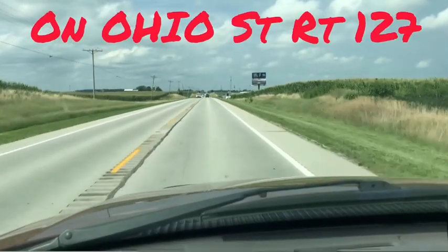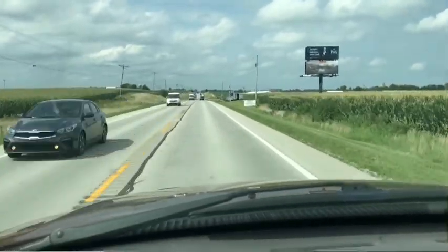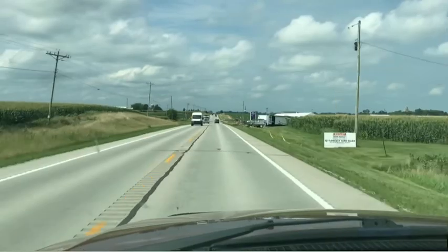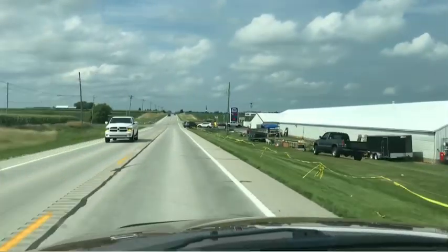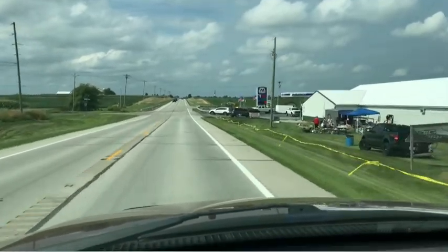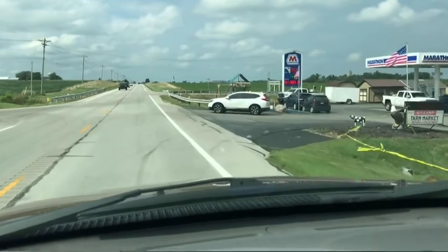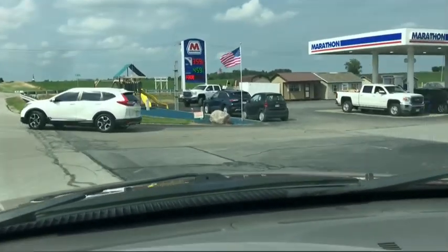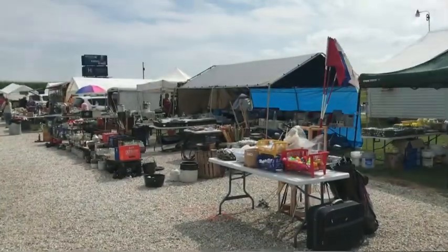If you're picking the 127 garage sales in Ohio and you're coming into Mercer County, south of Salina, one of the first places you want to make sure you stop is Knee Camps. They have better gas prices than Salina, and they have lots of things to look at to pick. And they also have food and ice cream. I'll show you more shortly.